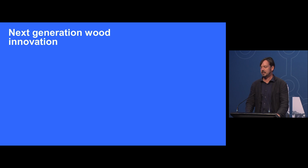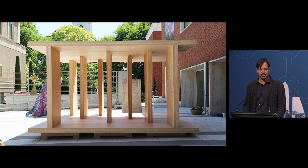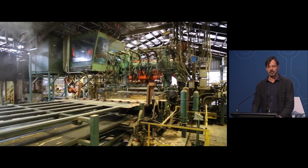Since I have 3 minutes left, for the next generation, we're very interested in not just CLT, but in what new products and new ways of thinking about wood will be coming out. This is a project that we just finished. It's called a mass plywood pavilion, which uses a technology that is relatively new in the United States, where we're actually making massive plywood. So it's not just plywood laminated together, it's structurally finger-jointed together and then laminated into major panels. This was just a simple kind of project, and I'm going to run through this video.